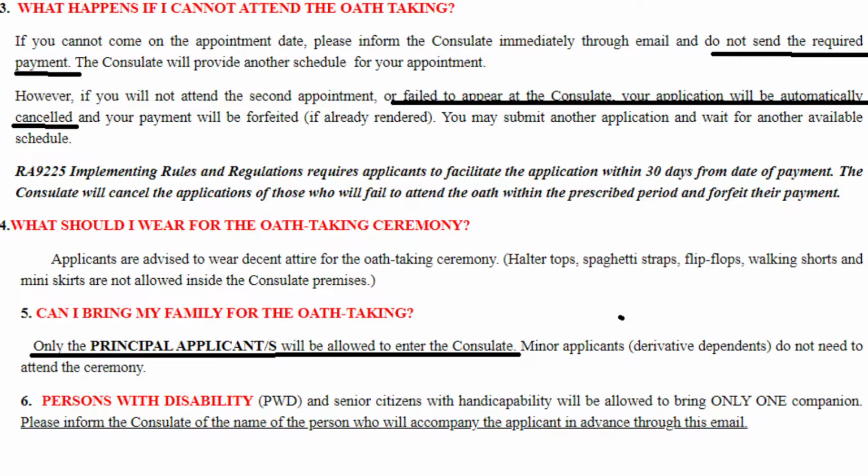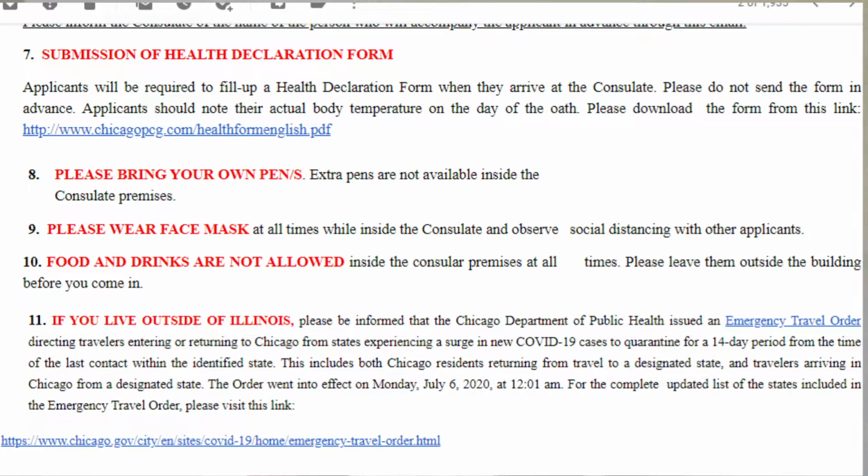Anyways, my husband just had to wait for me outside because they don't allow people who are not applying to enter the consulate. They will only allow the principal applicants to go inside. Persons with disability will be allowed to bring one companion.